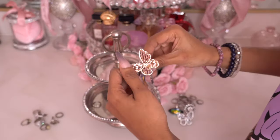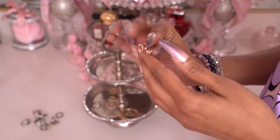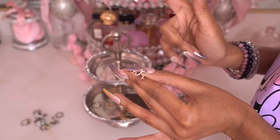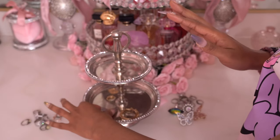Oh, and then I have this pink butterfly ring I'm keeping. And then I got a while ago these little twisted letter rings, and this is the R in my name. I had Z-U-R-I. I don't know where the other ones went, but I'm gonna get rid of it because those started to turn so quickly.